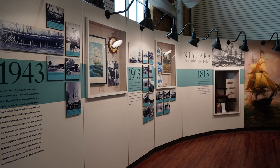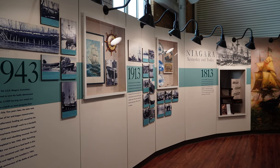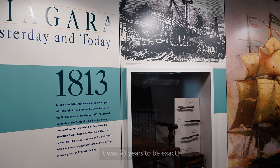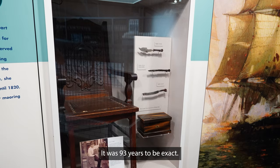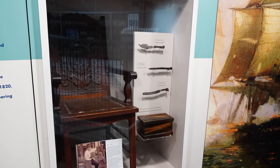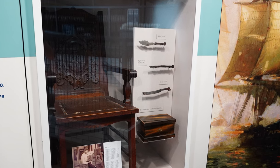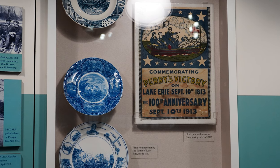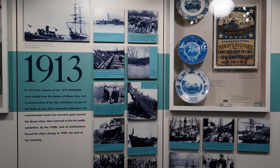In 1913, the remains of the Niagara were brought up 100 years after it was purposely sunk in Misery Bay at Presque Isle, and the wood was used to make items like the chair you see here. The ship was reconstructed, but lack of maintenance led to its closing, and it sank in 1929. She was raised again and reconstructed decades later for a second time.